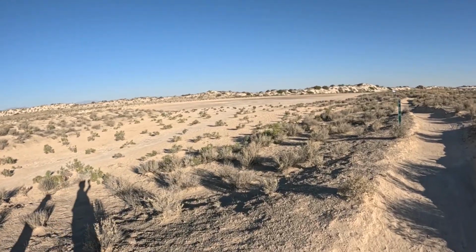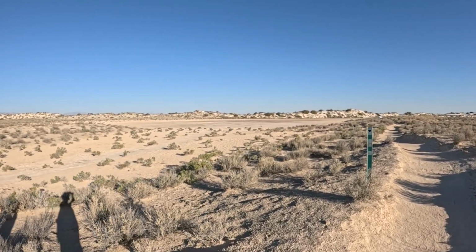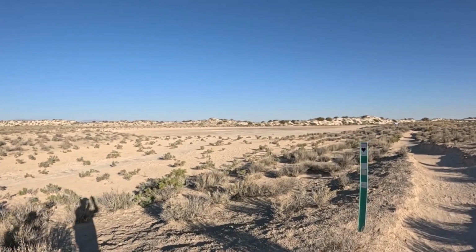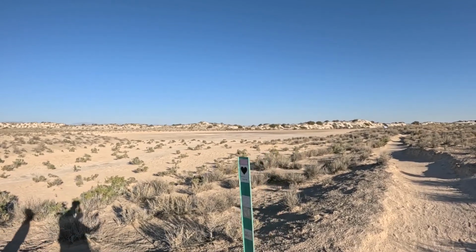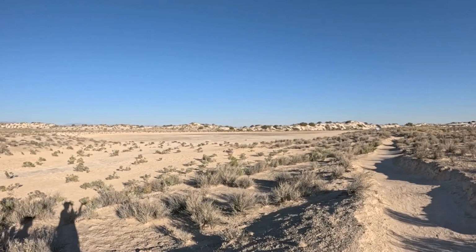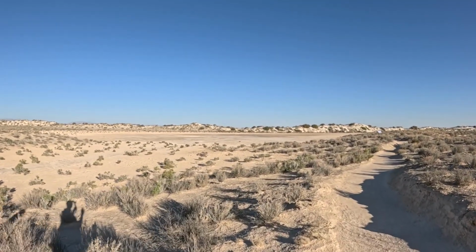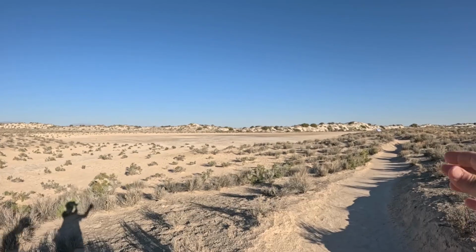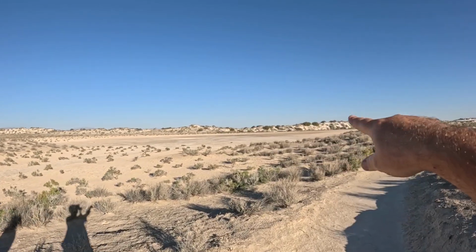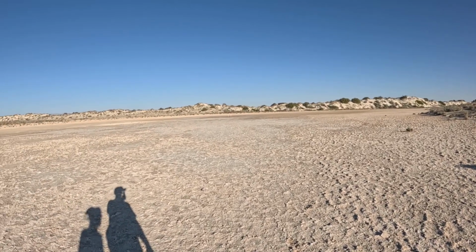What do you think, Worm? So that out there is a playa, and apparently water comes down off of the mountains all the way around here and can be 1 to 2 feet deep. Sometimes during the monsoon season, which apparently it is right now, the water will fill this basin up. It hasn't rained the entire time that we've been here. So we walked down into the playa.